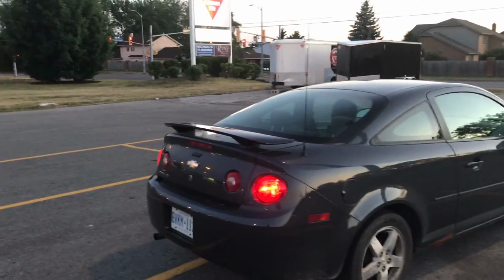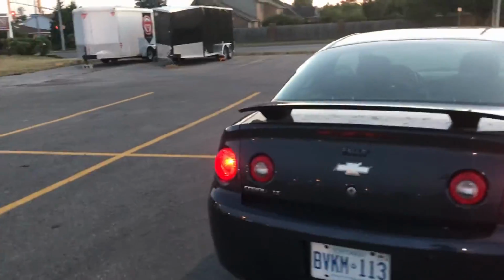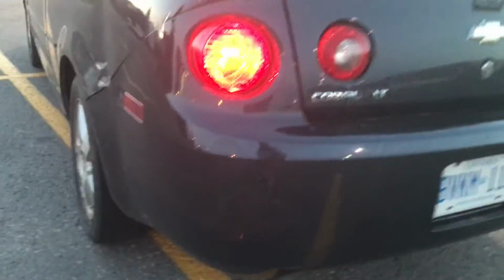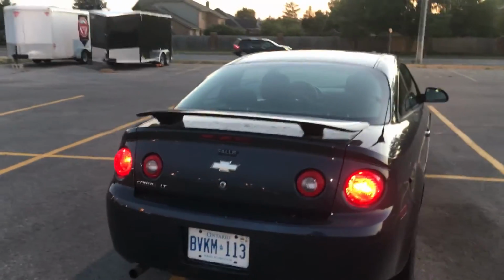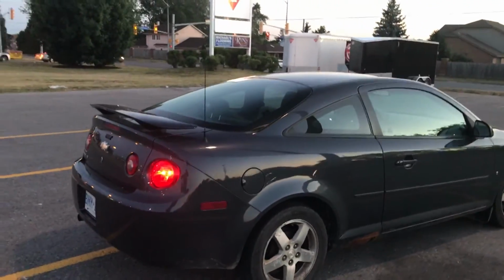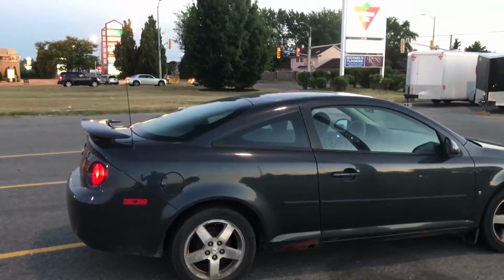There is a dent in every corner. There's a, well, not a dent, but a mark. There's a bit of marking right there in this corner. And it's not a Cobalt anymore. The Chevy badge is not looking so hot anymore. This side isn't so bad for rust, but it's not great.